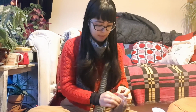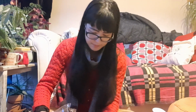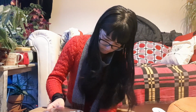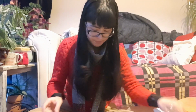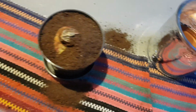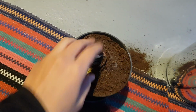Right, so I'll just put that bulb on the top, and then I guess I'll fill the other bag of soil around it. I spilled the soil already. Oh God. I don't remember this from previous years. So I've made a mess. I actually don't remember this part of previous years of planting Amaryllis bulbs. I don't remember making quite this much mess.